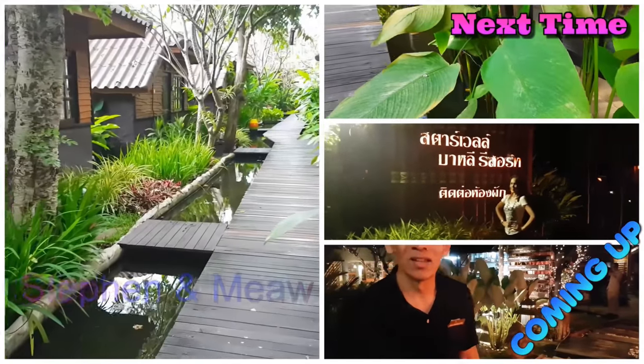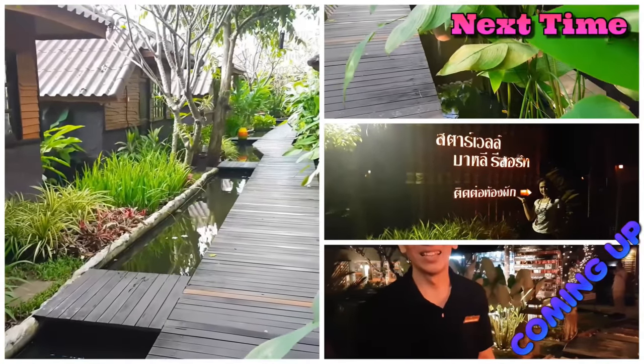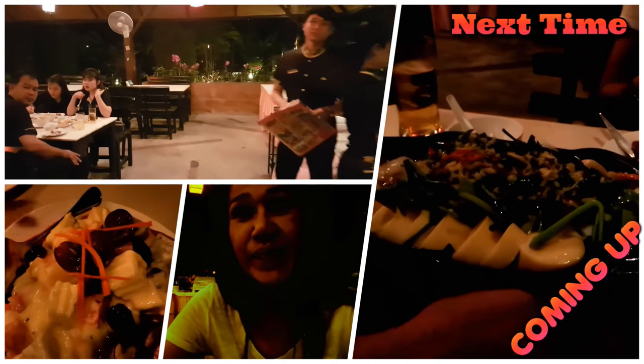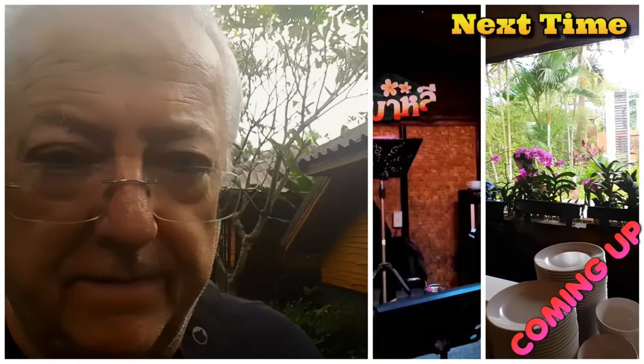Yes, it's got a Bali theme to it. It's one of the nicest hotels I've ever stayed in Thailand. Really, really good. And for the bargain price of 750 Thai baht. About $22 American, and what a bargain it is.